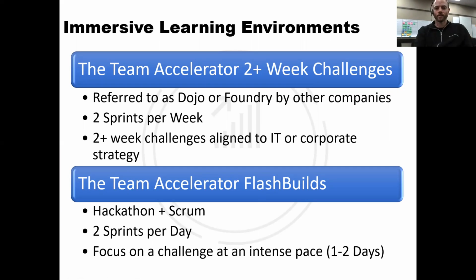Any other questions? That was everything I had in here. Again, we're still piloting this here at CUNA Mutual Group, so we're by far no experts on this. Companies like Target have been doing this for a few years now, and they actually have entire floors of their building dedicated to teams coming in and doing these types of challenges. Right now, it's Vanessa and I working on this, so we have a WIP limit of 1 in Waverly and 1 in Madison.